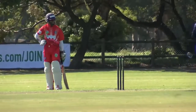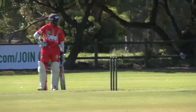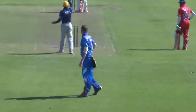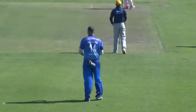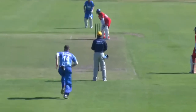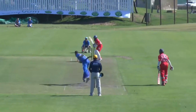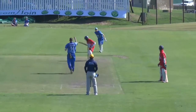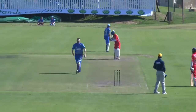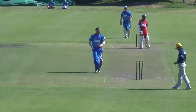And here comes Billy Patsada again. Let's see if he's got rid of the wide syndrome. This is his second over of the innings, and we'll see how well he copes here. I think this is the 14th over. No, the 13th over.